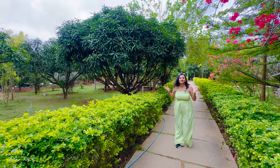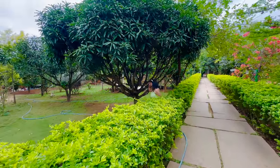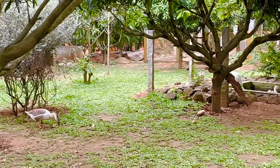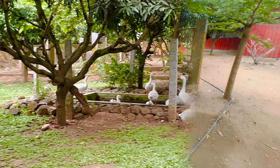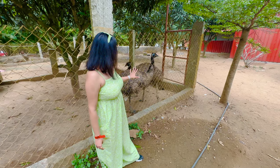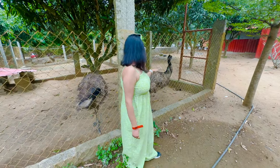Oh my god, just look at these beautiful duckies. Okay, so will you look at those beautiful birds? These are ostrich and they are quite huge. Oh my god.